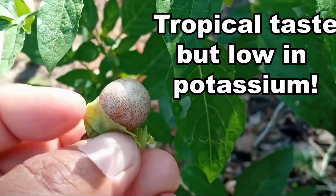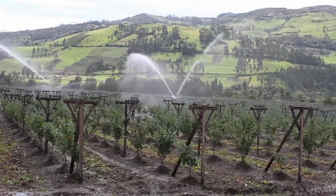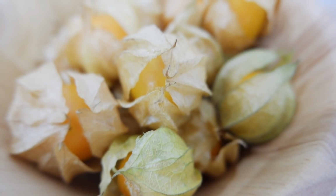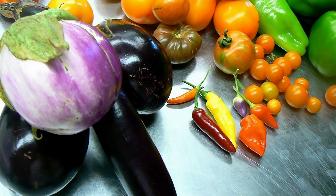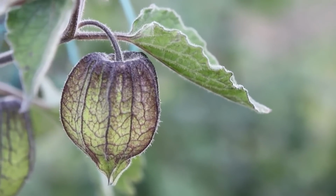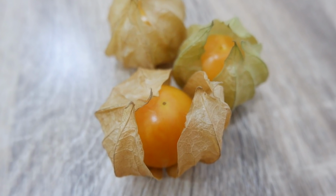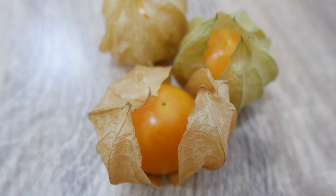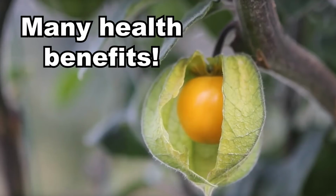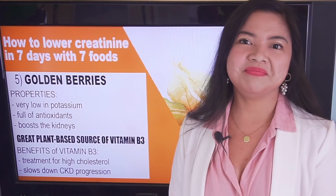Golden berries are originally from Peru and Ecuador, but are now grown in many hot regions of the world. Even if they look like berries, they are part of the nightshade family, which includes eggplants, tomatoes, and peppers. Actually, these little fruits have an impressive nutrient profile. Other than being very rich in antioxidants and immune-boosting phytochemicals, golden berries have some incredible benefits for the health of the kidneys. They are particularly rich in niacin, vitamin B3.